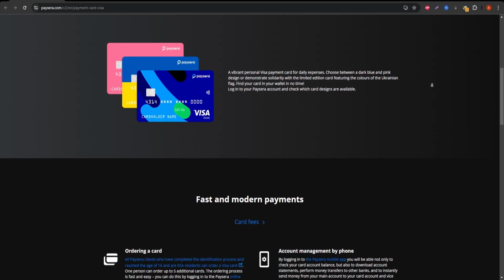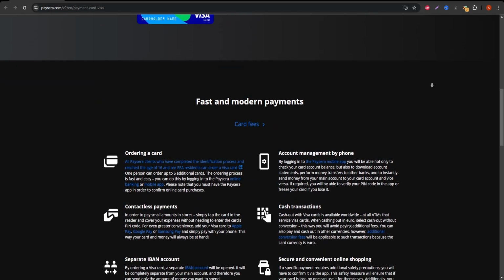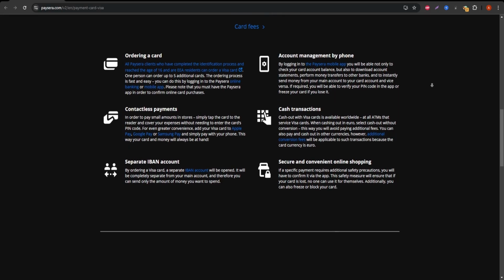PaySera is an online bank known for its low-cost international payment solutions, and its debit card is designed to work seamlessly across borders. But what makes this card special, and more importantly, is it the right one for you?